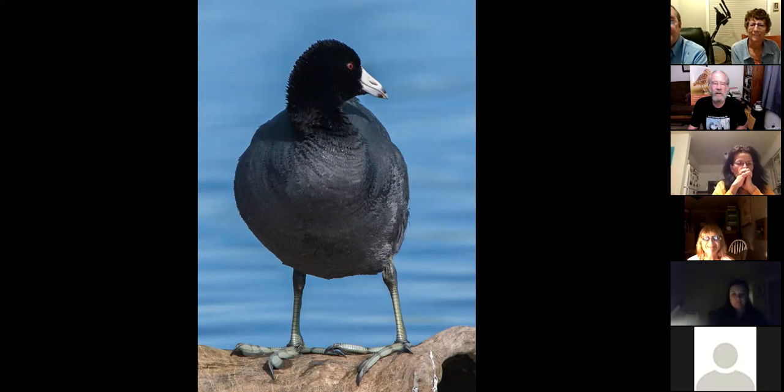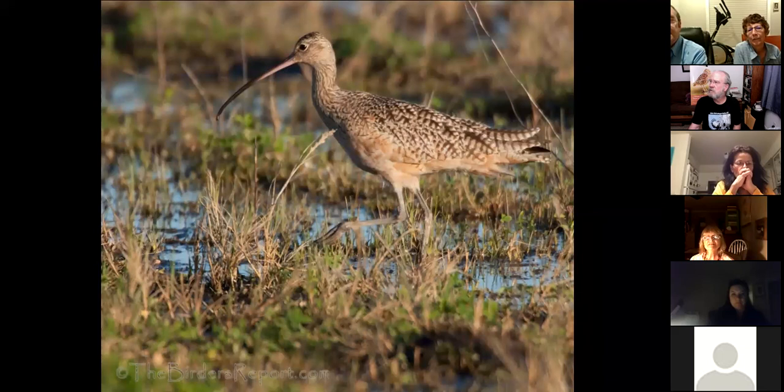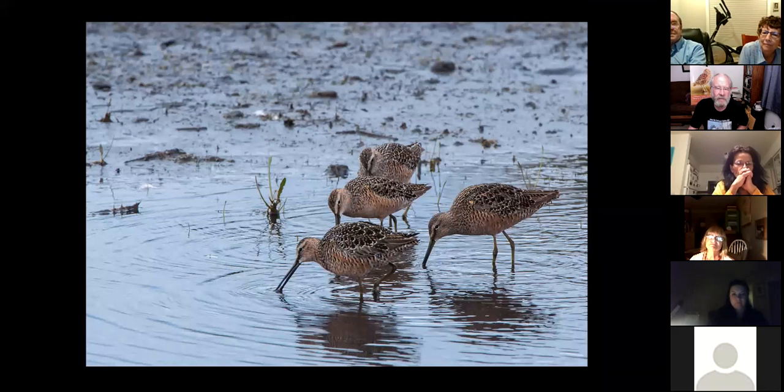American coot. Next slide. American coot's feet. Love those feet. Next slide. This is a long-billed curlew. We see him usually in the summer here at the refuge. Next slide. I believe these are long-billed dowitchers. And I think I photographed these over on the coast at Humboldt National Wildlife Refuge. Next slide.